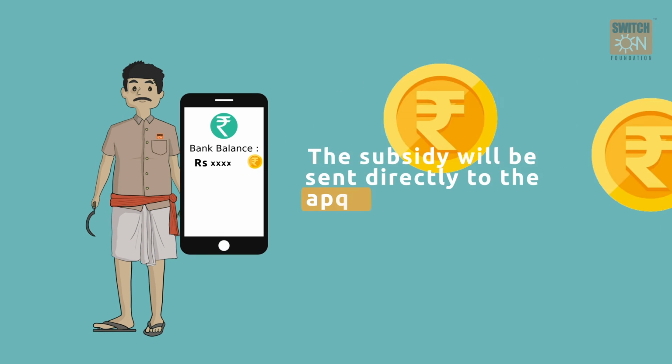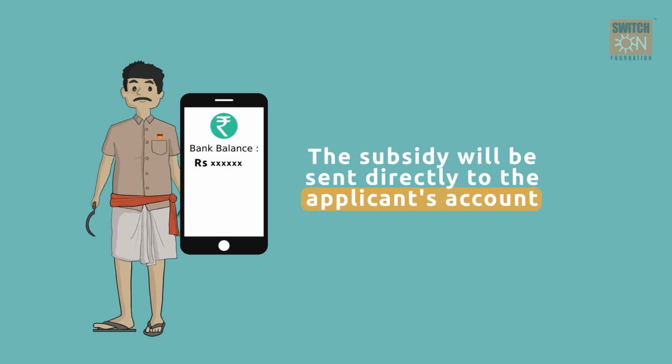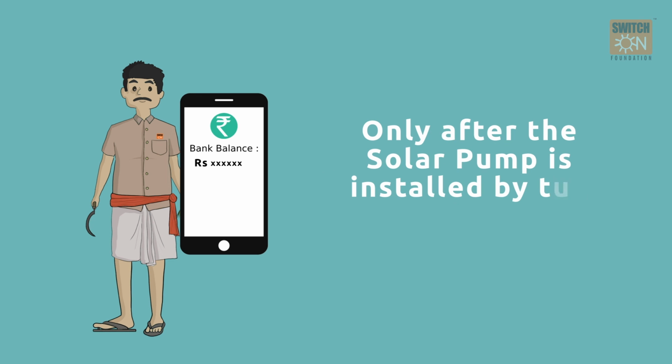The subsidy will be sent directly to the applicant's account, but only after the solar pump is installed by the registered vendor.